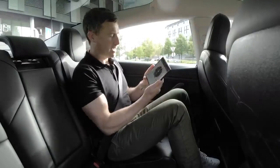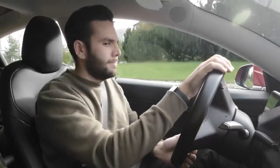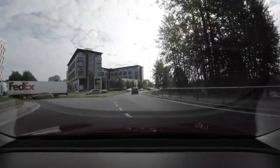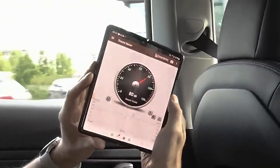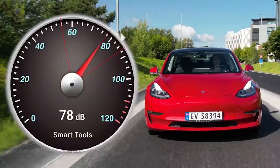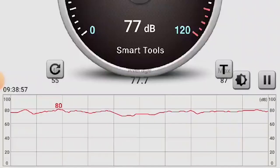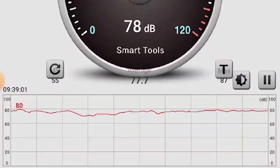Okay, so I'm now in the back seat. I've got a sound meter on my phone. Lewis, the cameraman, is driving and he's going to cruise along this stretch of road at the speed limit, which is 70 kilometers an hour. And we're going to find out how many decibels we get. So I'll just place this down here and shut up. Right, there we go. Got the results. The sound meter is averaging around 77, 78 decibels at 70 kilometers an hour.